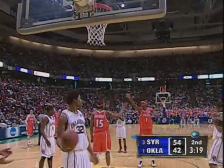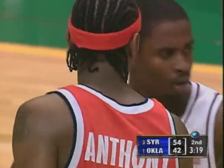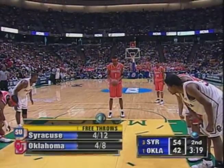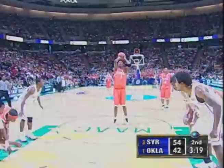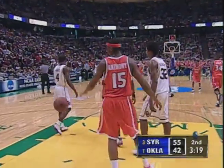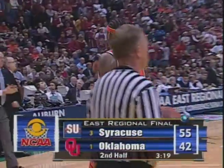As Warwick misses the first, Carmelo Anthony, first team all Big East, only the second freshman to ever be named first team all Big East. Who was the first? Brian Shorter from Pittsburgh. Now Pearl Washington. Pearl Washington from Brooklyn Boys and Girls High School. 3:19 remaining, 55-42.